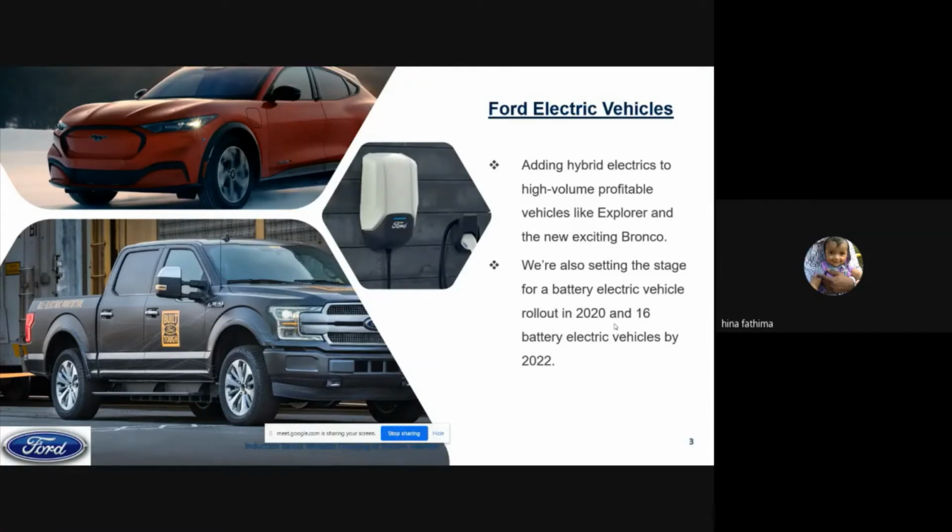This is a picture where we show off the electric vehicles that Ford is building. The upper one, as you can see, is a Mustang, which is the trademark of the topmost elite vehicles in the Ford fleet. Ford has recently unveiled the all electric Mustang. The other picture is the most sold vehicle in the Ford fleet, the Ford F-150, and it is built tough.